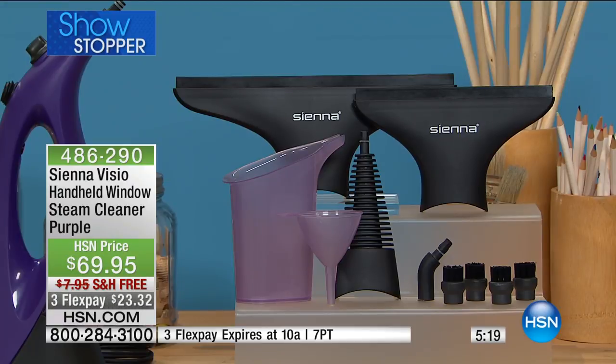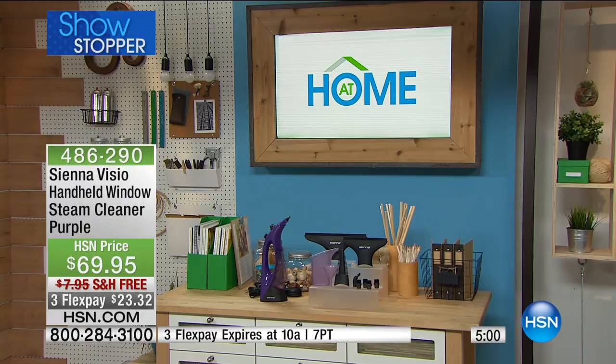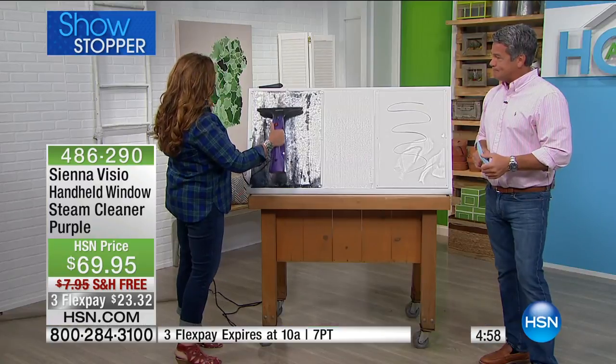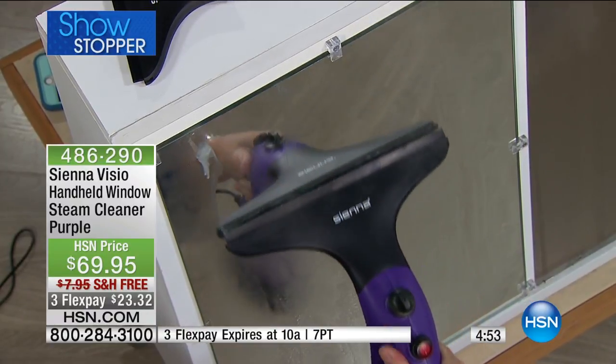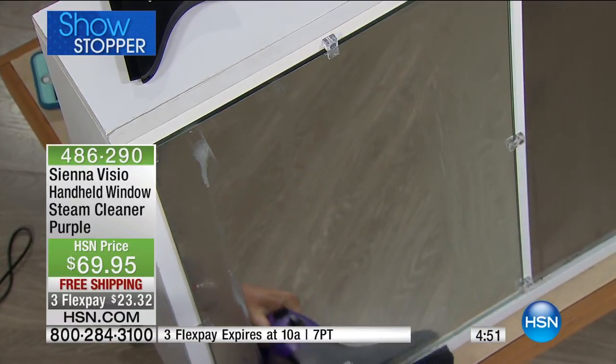So look at it all. That's everything you get right there. You get the super concentrator nozzle, and you get 4 brushes. Look at all that. And then there's the little angle tool, so if you want to get up underneath the toilet bowl and areas like that, you can do it. And then, of course, the little filler, the little cup to pour your water in there. You get everything you need. And this is why I say it's a fully featured full house steam cleaner that also happens to do windows.